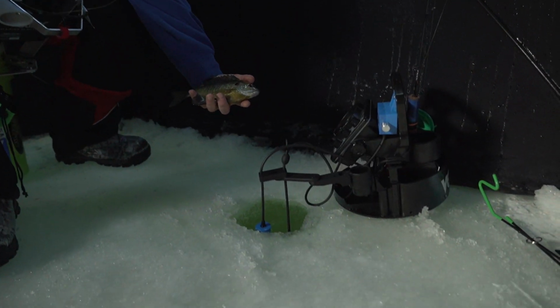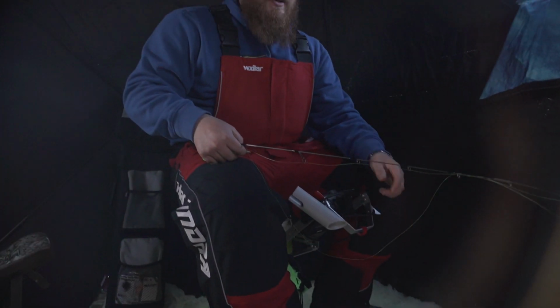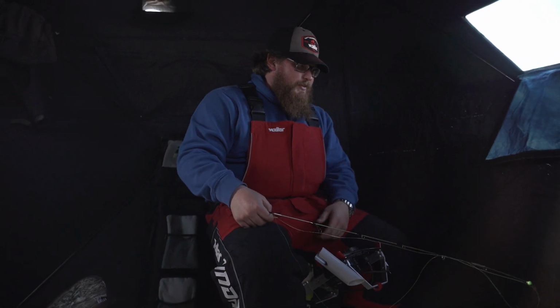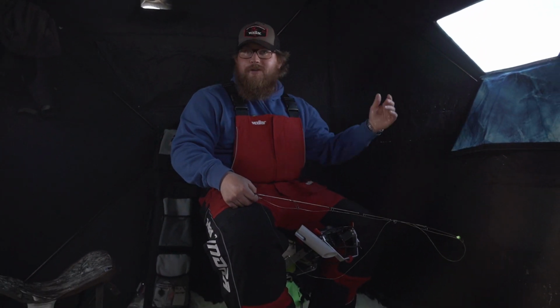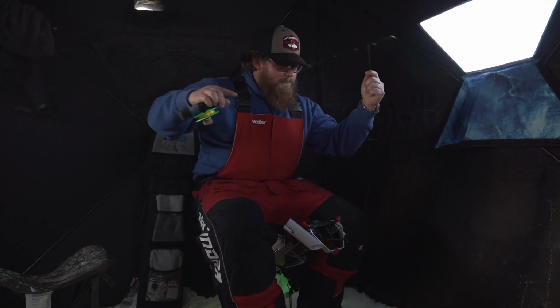He's a little bit too big to keep, in my opinion. You want to keep those genetics in the lake. That's part of the reason why this lake is so good right now. It has such a wide year class range, but I'm gonna get back down there and see if I can't trigger another.